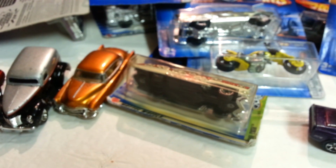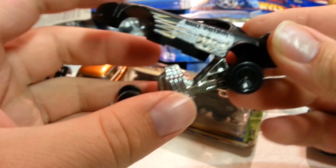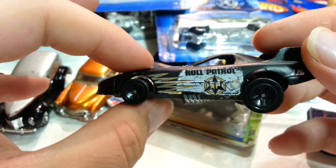Let's see if we can get another car out. Which is another funny car. Not sure what this one's called either. I'll show it to the camera. See, it opens up. It's called Roll Patrol. And this video is going to be 17 minutes long. It takes forever to upload.